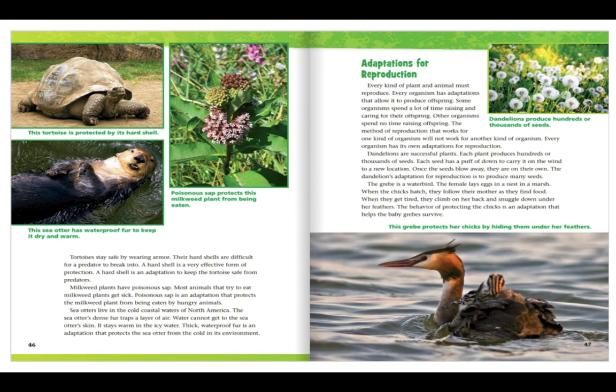The grebe is a water bird. The female lays eggs in a nest in the marsh. When the chicks hatch, they follow their mother as they find food. When they get tired, they climb on her back and snuggle down under her feathers. The behavior of protecting the chicks is an adaptation that helps the baby grebes survive.